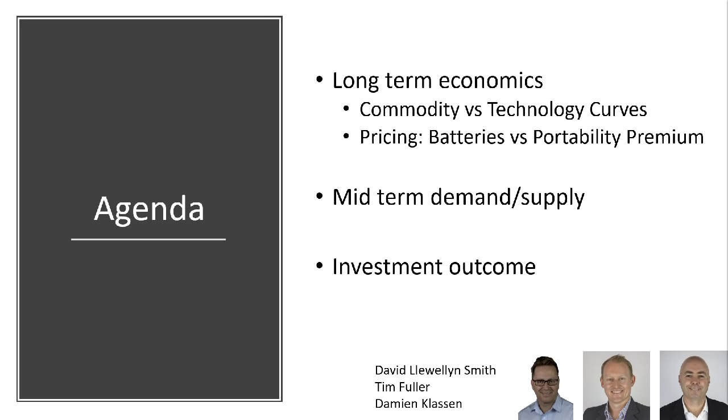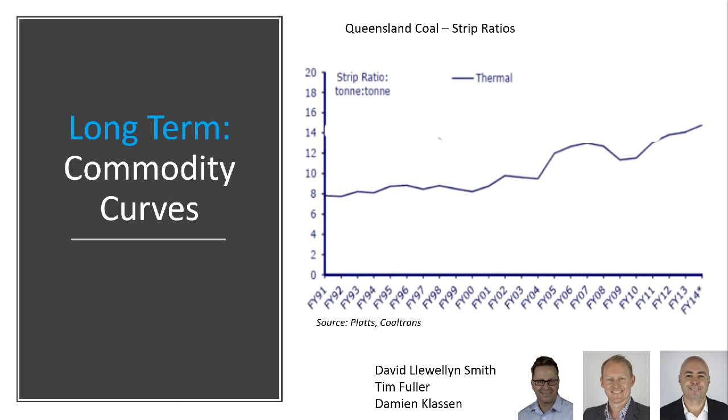We'll roll into the agenda for today. We're going to start off by looking at some of the long-term economics of oil, commodity versus technology curves, and a little bit of an insight into some pricing, so looking at batteries or other alternatives to oil and the pricing premiums. We'll then jump into midterm demand and supply, and then, as always, finish off with how these implicate our portfolios every day at Nucleus Wealth and the MB Fund. So with no further ado, let's jump into it, and I'll hand over to Damien to kick us off for the commodity curves long term.